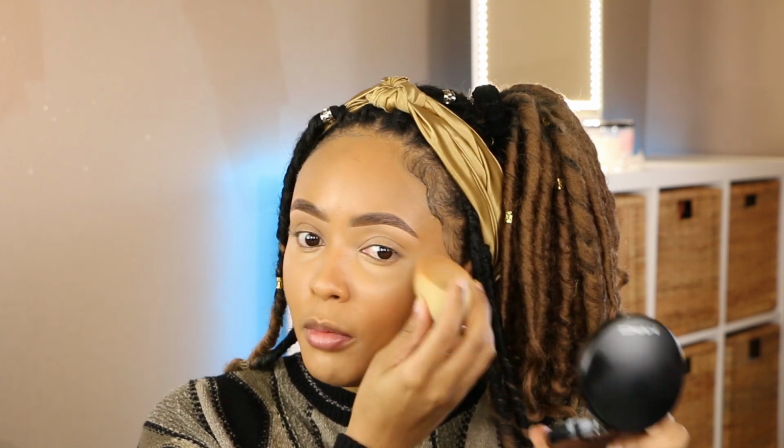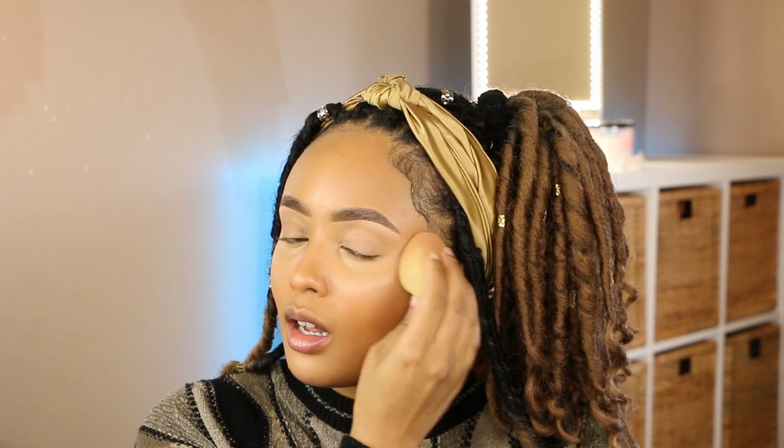Let me just put a little, where did it go? Okay, just put a little bit more where my dips are, since people always want to point that out. I had dips since I was born. Leave me alone. Just a little bit right there. A little bit more on the chin. This feels so lightweight as well. Everything feels so lightweight. This has been worth my money. You know, when you spend a chunk of change and it's worth it, that's how I feel.